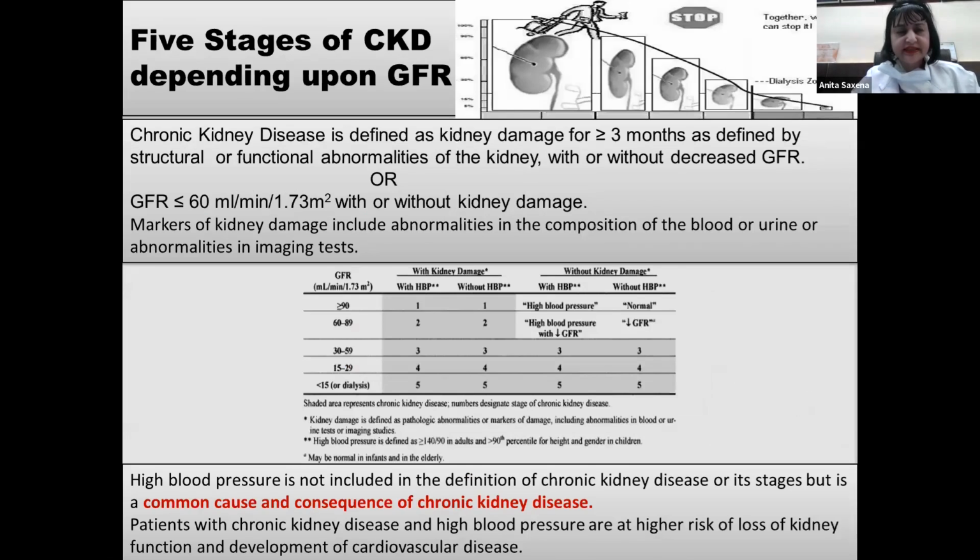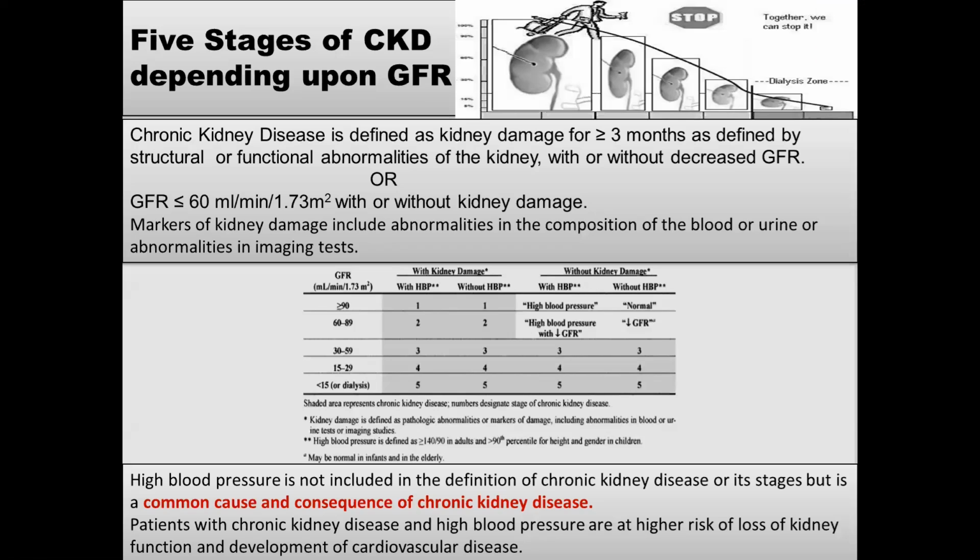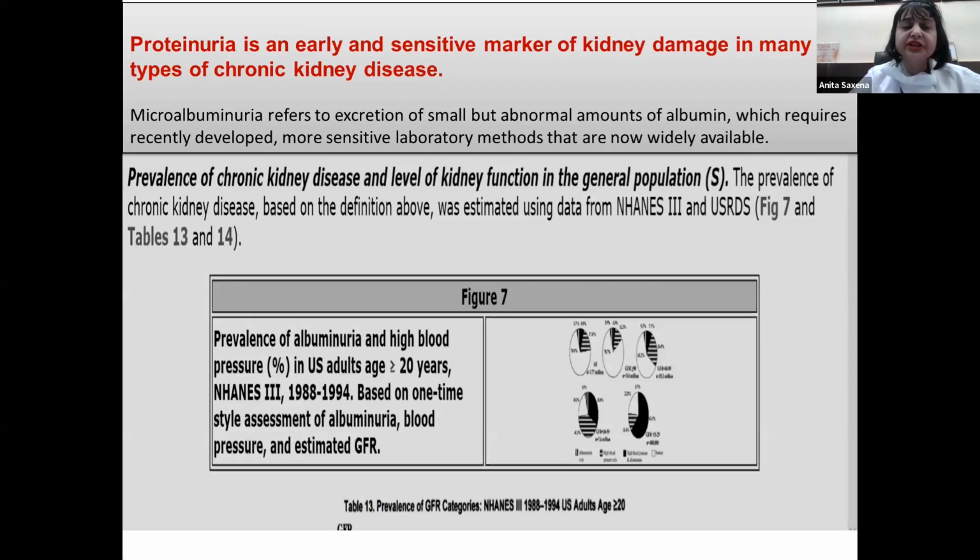Now, we know that kidney disease has 5 different stages depending upon the declining GFR. Chronic kidney disease is defined as kidney damage for more than 3 months. So more than 3 months is the key thing here, as defined by structural or functional abnormalities of the kidney with or without decreased GFR. Now, high blood pressure is not included in the definition of chronic kidney disease or its stages, but is a common cause or a consequence of chronic kidney disease. Similarly, proteinuria is an early and sensitive marker of kidney damage in many types of chronic kidney disease, and that is also a reason for malnutrition in our patients.